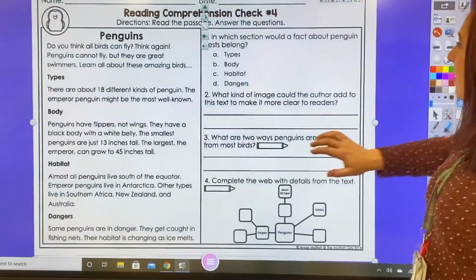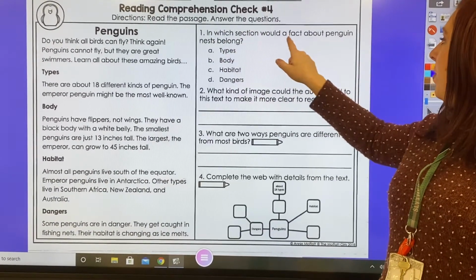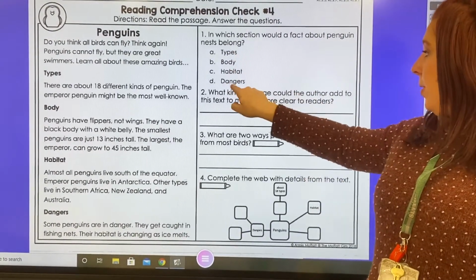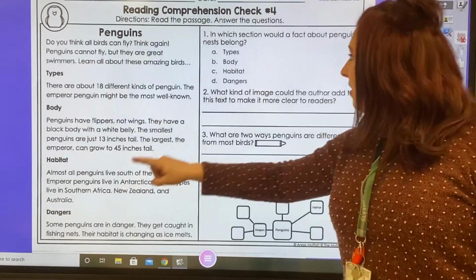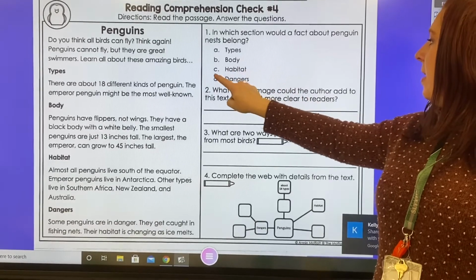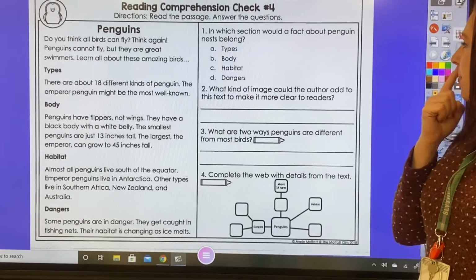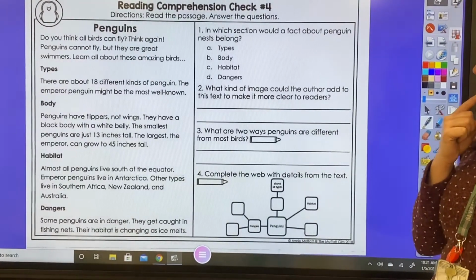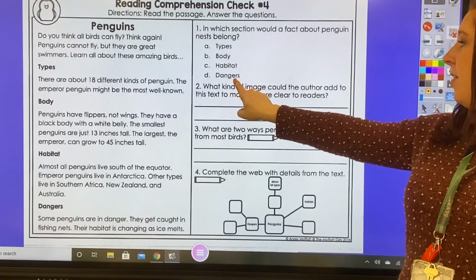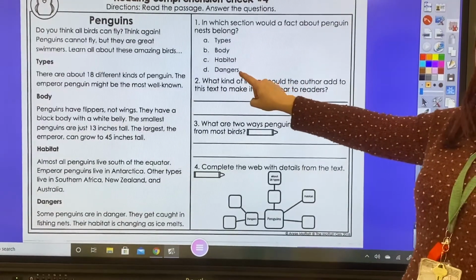So if you notice, it says, number 1, in which section would a fact about penguins' nests belong? So you'll see we have 4 choices, and those 4 choices go along with the headings. So would you learn about the nests in A, types, B, body, C, habitat, or D, dangers? Where do you think you would put penguins' nests? Which heading would that go best under? A, types, B, body, C, habitat, D, dangers. So if you reread and look back in the passage, you can find out which one is the correct heading.